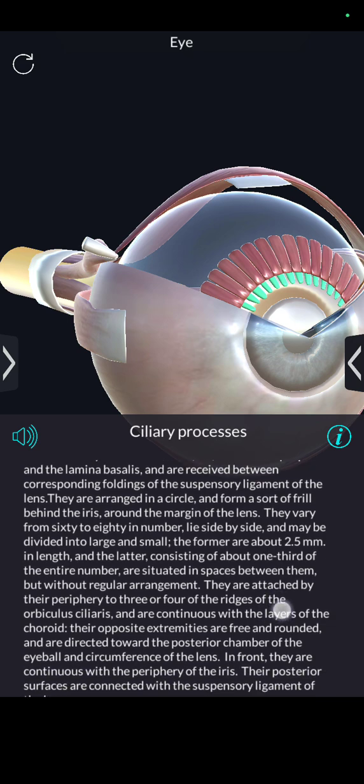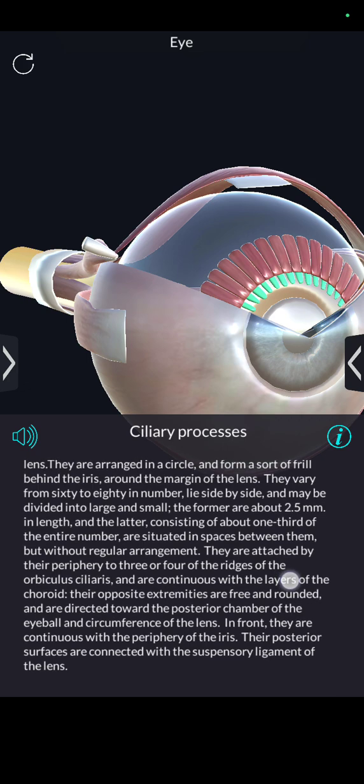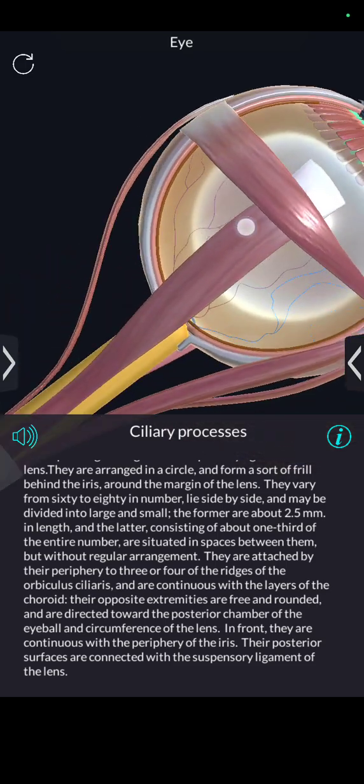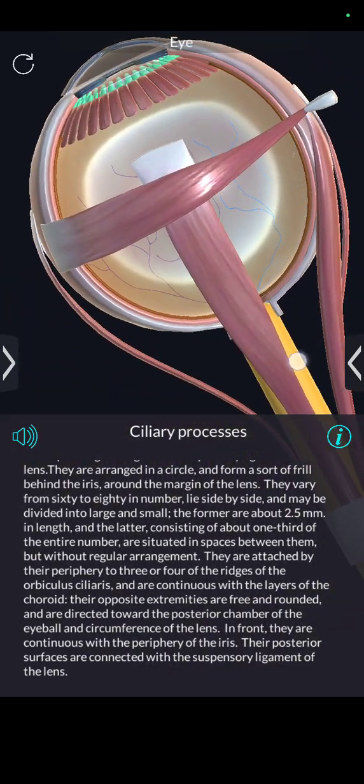They are arranged in a circle and form a sort of frill behind the iris, around the margin of the lens. They vary from 60 to 80 in number, lie side by side, and may be divided into large and small. The former are about 2.5 millimeters in length, and the latter, consisting of about 1/3 of the entire number, are situated in spaces between them, but without regular arrangement.